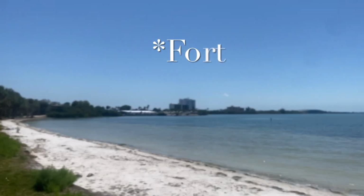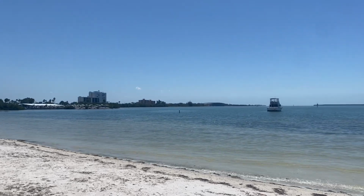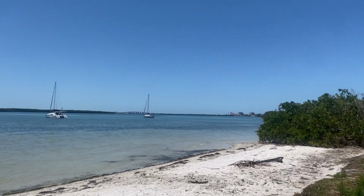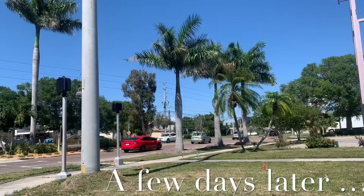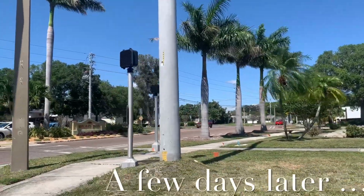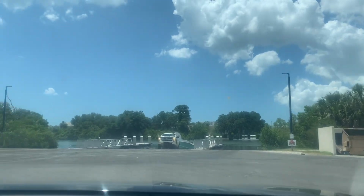As you can see down there, they have like a little place where you can go up and see a better view. Many people come to this area for fishing, boating, kayaking, canoeing, and nature watching.